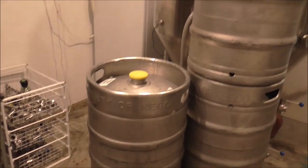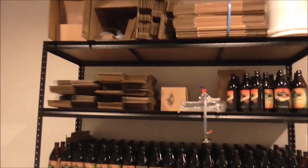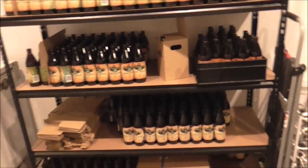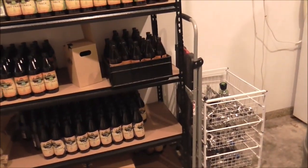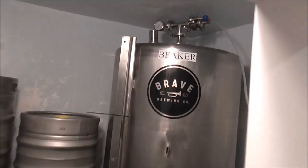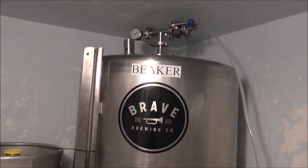And then you've got all your bottled beer here. It's nice and cool out here, actually. Yeah, Stratford's traditionally cold. So that works out well for brewing beer, eh? It's like 10 degrees. And then you've got your bright tank in here. Is that right? Yep, bright tank's in here. We've got a micro beaker in there as well.